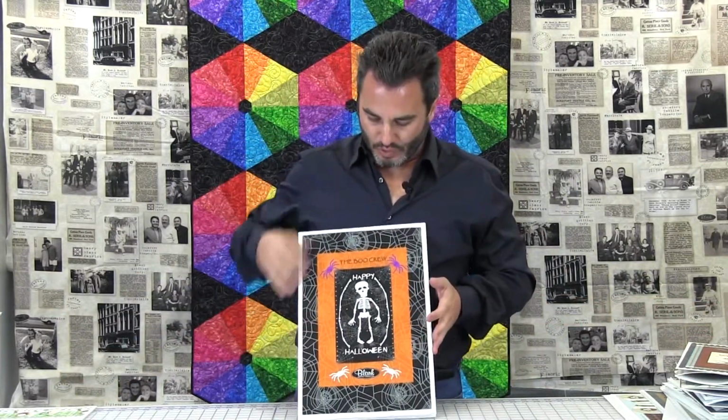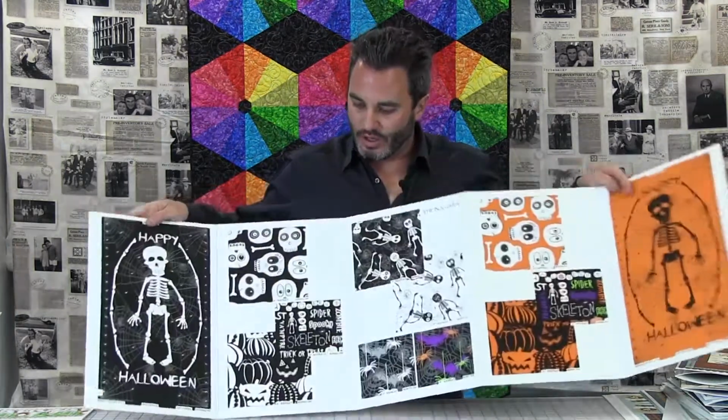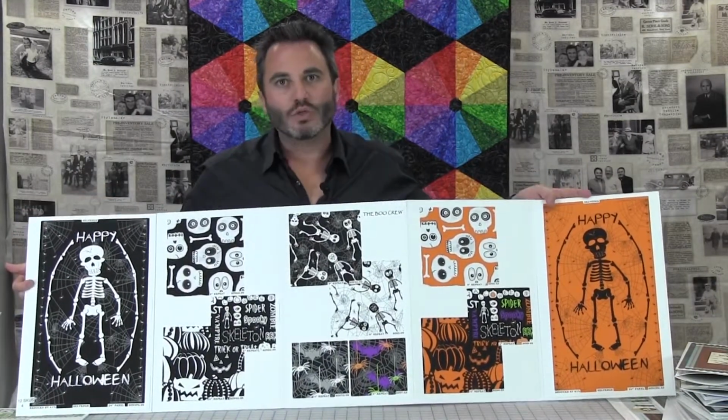Next up, we have our second Halloween line. This is called the Boo Crew. And what's great about this is that it has some glow in the dark, which is something the old Blank did, and now we're going to bring back. So this is 12 SKUs, and like all the other Halloween lines, this ships in April.